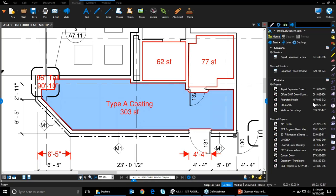Does Bluebeam link into AutoCAD? The answer there is yes. Bluebeam Review CAD and Extreme both include plugins for AutoCAD to either batch create PDFs from AutoCAD or just create single PDFs in a single click. Great question.